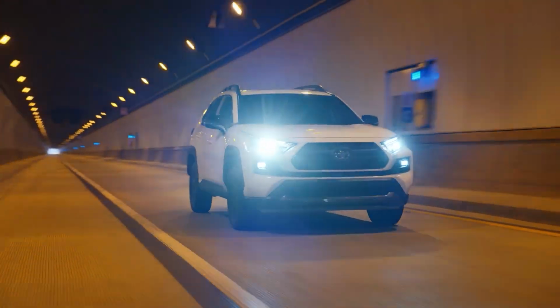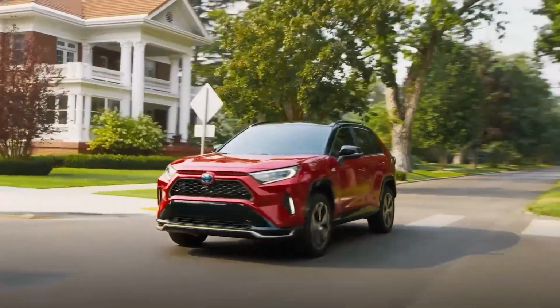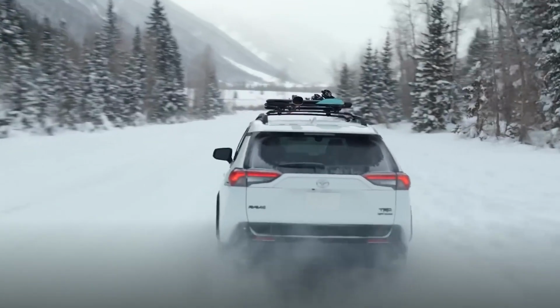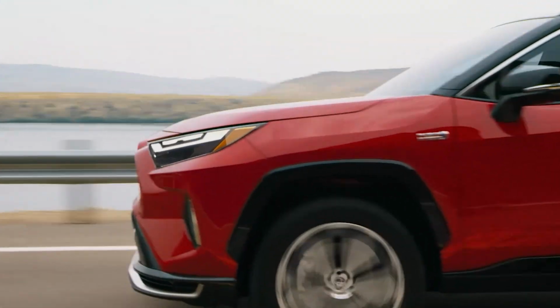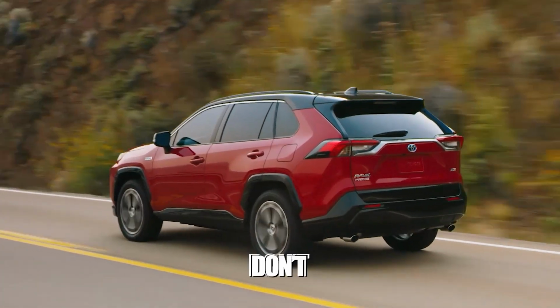The RAV4 has always been the king of compact crossovers. However, the current generation has grown quite a bit old, which resulted in many buyers streaming away from it and towards its more attractive and much younger competition. And if you're eyeing to buy the RAV4 or its peers, don't.